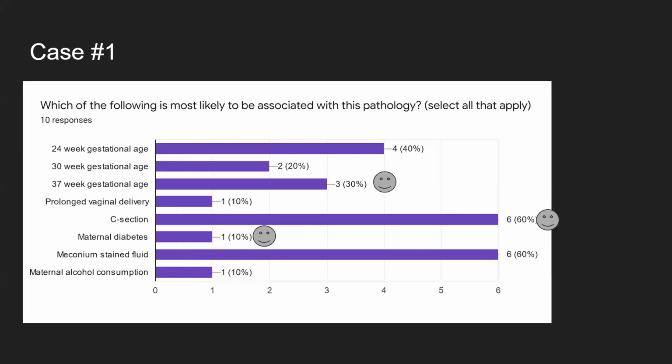Perfect. And I feel like, again, since infants of a diabetic mother are at increased risk, possibly putting an infant of a diabetic mother who's 32 weeks old or something like that may be reasonable. But I agree. I think that for TTN, we want to mostly do full term as the most likely association.